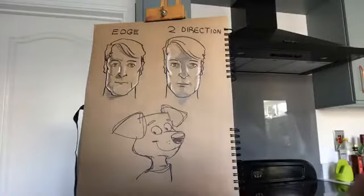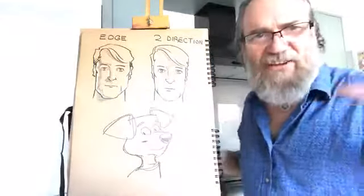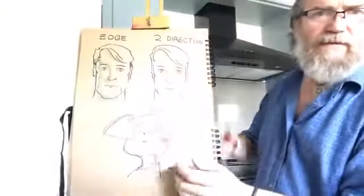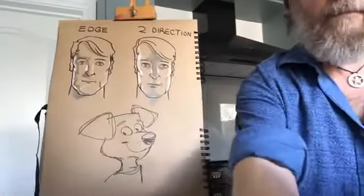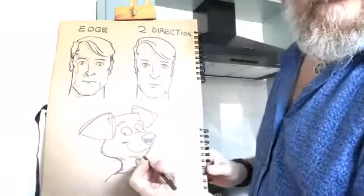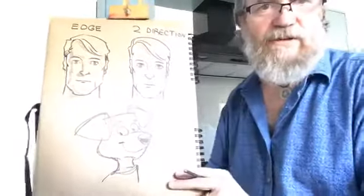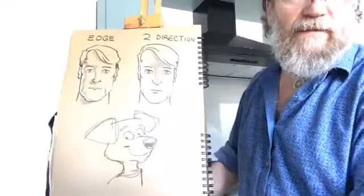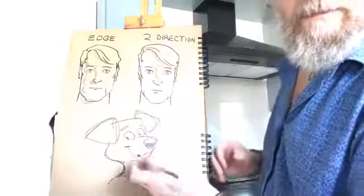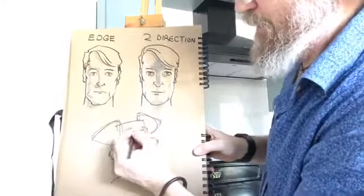God, dear, the lighting's gone all weird as well. Oh my gosh, it's a disaster. Everything's going horribly wrong. Okay, what is happening here? No, this isn't good. I'm so sorry about the light. Something very strange has happened today. It wasn't doing this last time. Oh well, let's push on, see what happens.